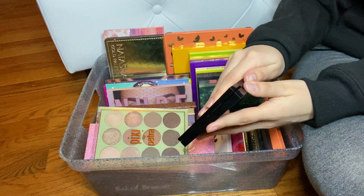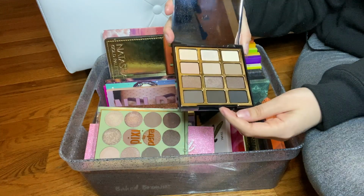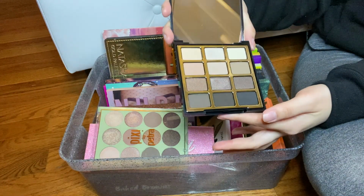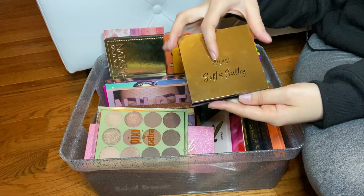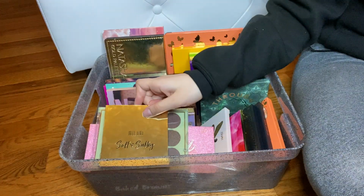I also did get the Milani Soft and Sultry. This was at TJ Maxx for $5. But I didn't find this one in my TJ Maxx, so I did just order it off of Amazon since they are discontinuing it, and I didn't want to miss out on it. This was the only Milani one in this packaging that interested me. I think it's because it's the cool neutrals.